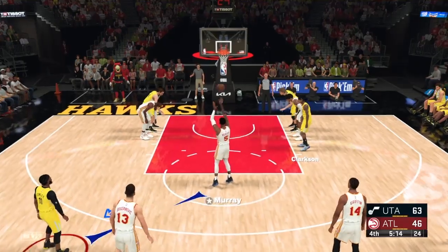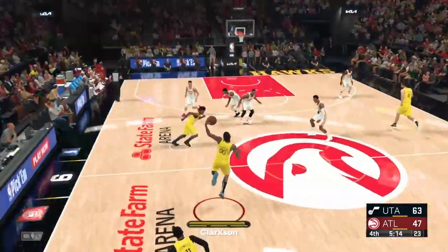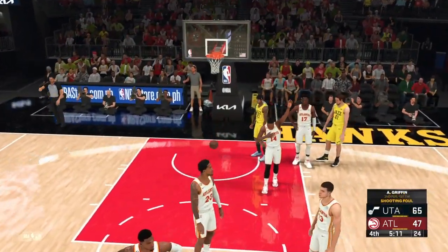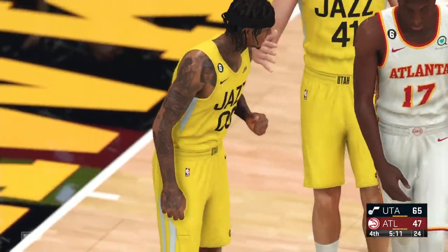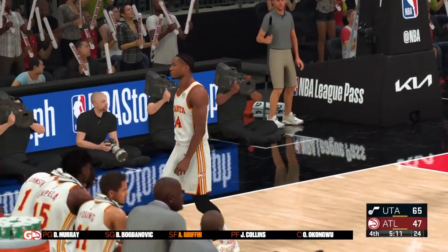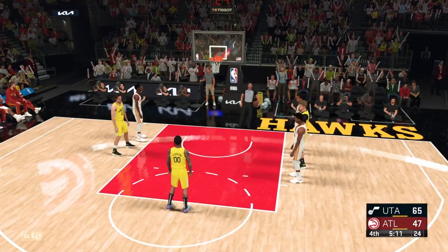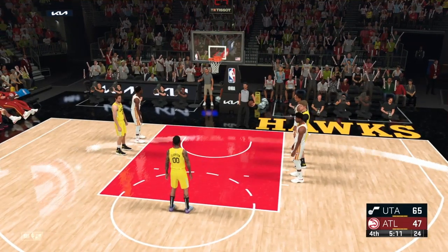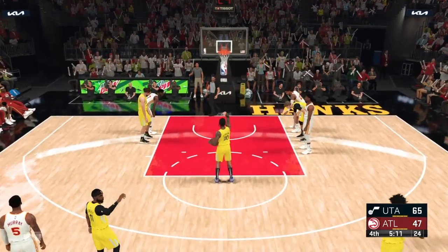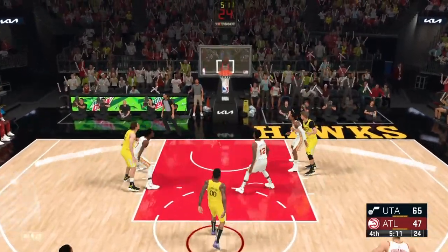John Collins checked in for Atlanta. The free throw drops from Murray. Here's Clarkson. And the shot counts. He's fouled, and it's a chance for a three-point play. Hunter's checked in for Griffin. Jordan Clarkson, shooting one. Falls for Clarkson.